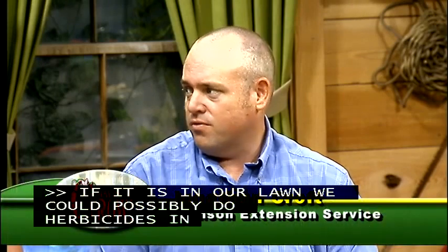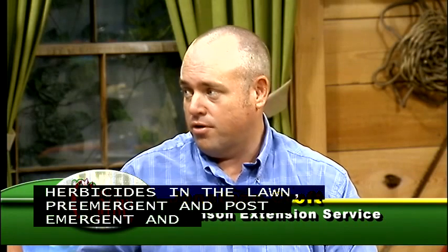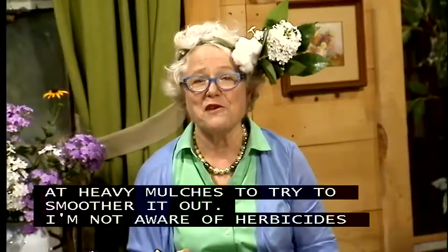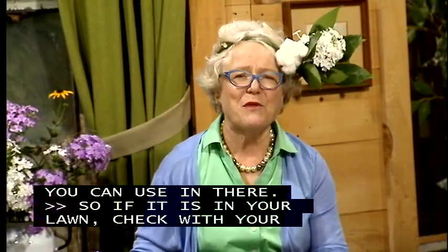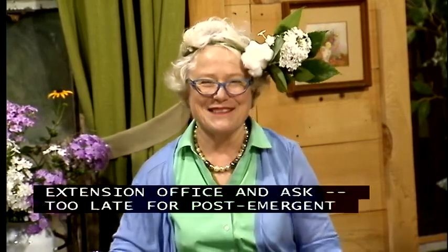In flower beds, I'm afraid we're looking at probably doing some heavy mulches to try and smother it out. I'm not aware of any herbicides that you could use in there. So if it's in your lawn, check with your local extension office and ask them for this. Too late for a post-emergent. You might hurt your grass this time of year. But find out about a pre-emergent, and we hope that that can help you so that y'all can enjoy being back in the garden.